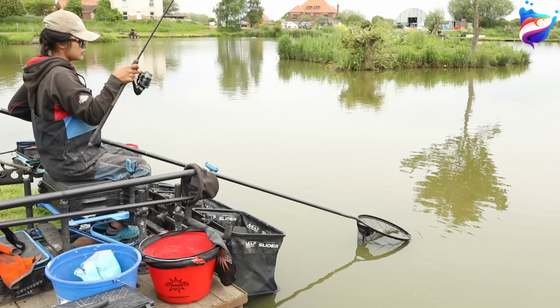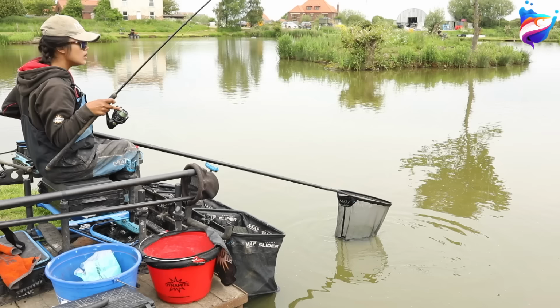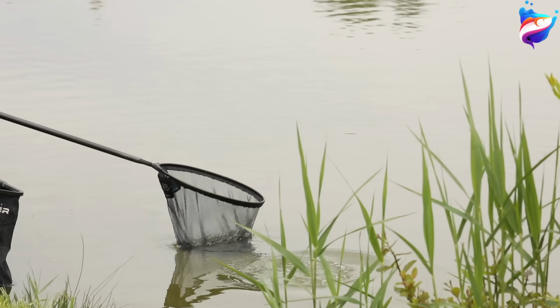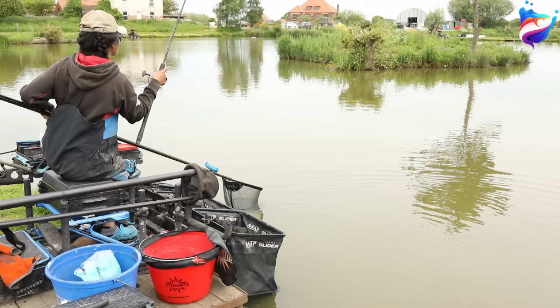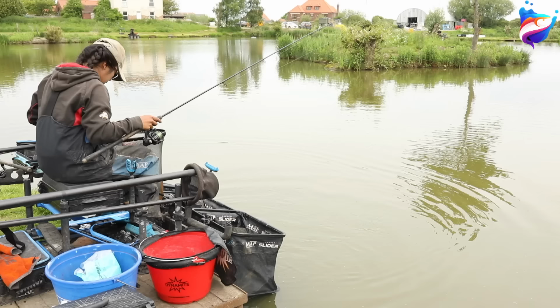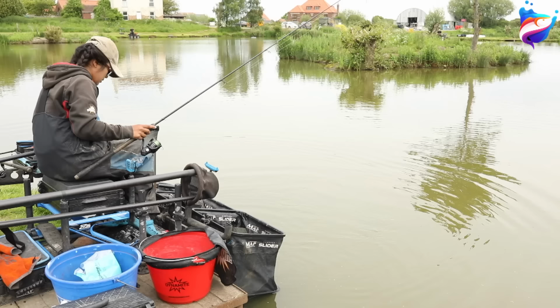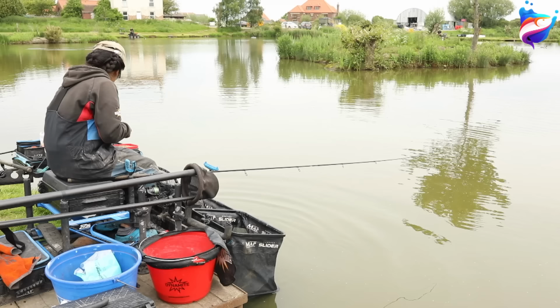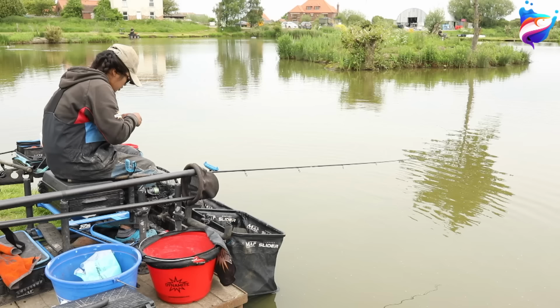Just a little F1. Angry. Oh no, he's a little cat. Chunky little cat. Looks like a little bonsai cat. That was on a normal pellet as well, that weren't on a Robin Red. So let's see. Because sometimes, having a stand-out bait isn't always the best thing. Sometimes I want something that just blends in.